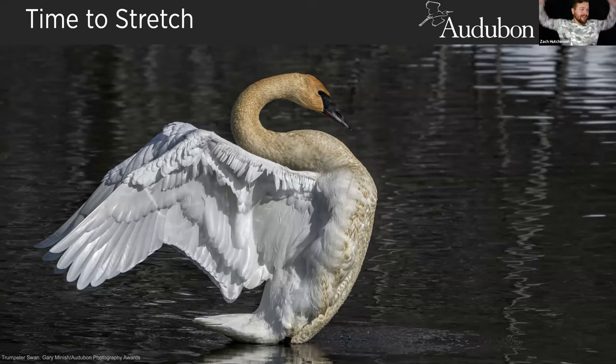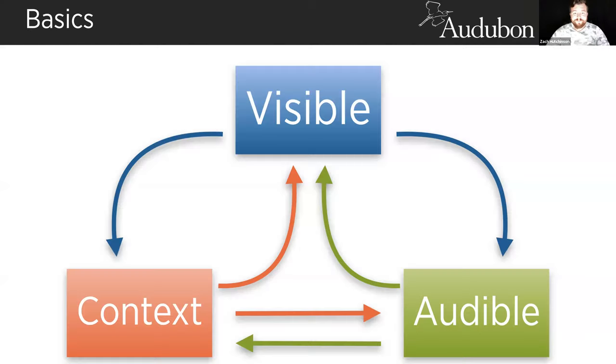And stretch like that trumpeter swan is doing right there, okay? Get in a good stretch like that. Oh, it's one of my favorite photos right there.